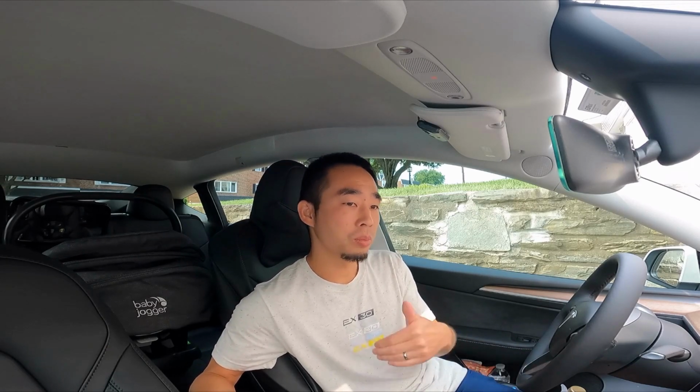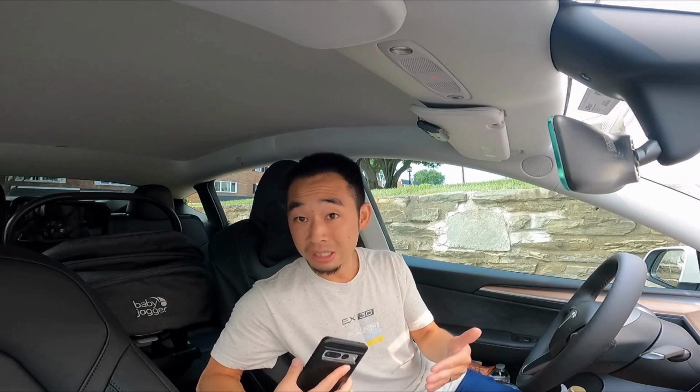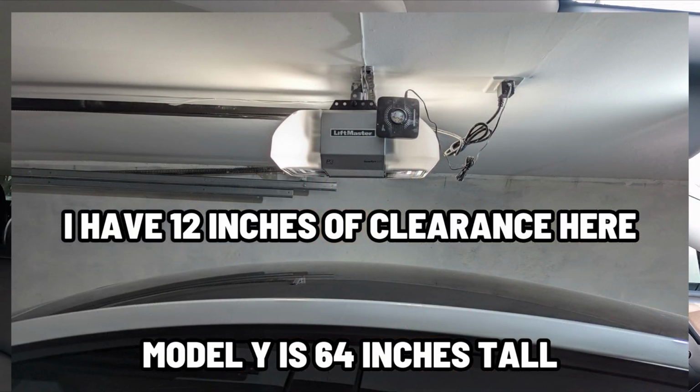Now let's say we just said, okay, maybe we'll swap cars. Well, I daily drive in the city where I parallel park everywhere I go. And so a 17-foot long car in downtown, parallel parking just doesn't really make sense. But there's more, because we live in an old Philadelphia home built in the 1950s. And so between my garage motor and my garage floor, I only have about 76 inches of height. But the R1S is 77 inches tall. And so it actually wouldn't even fit in our garage.